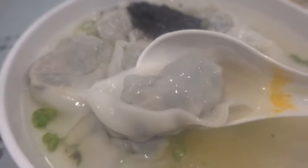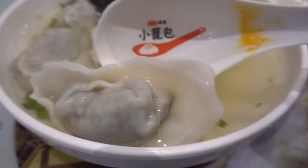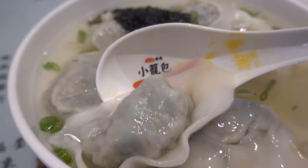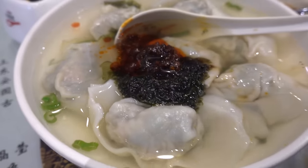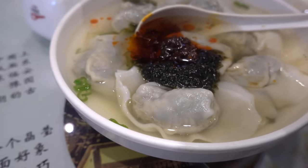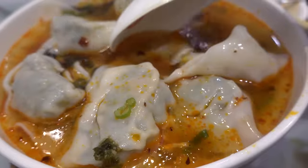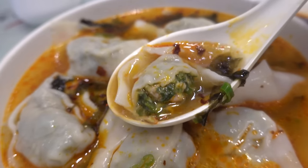I love their wontons here. Mainly because they're made with this vegetable called ji cai, which is a great vegetable for wontons. And also, look how big the filling is. It's like this wonton swallowed another wonton. I'm gonna go for more of the oil here because I kind of suspect that the sauce is not what I want. I love it when my soup turns bloody inside of a wonton. Look at that, pork and ji cai.